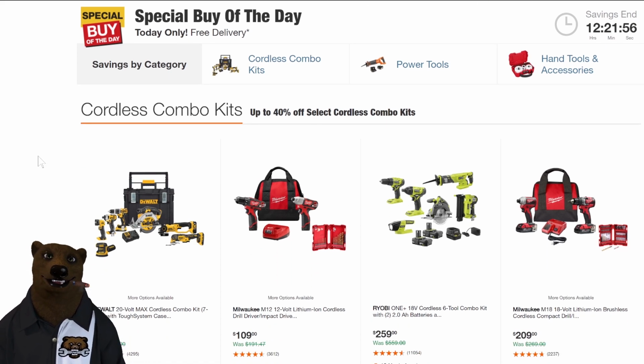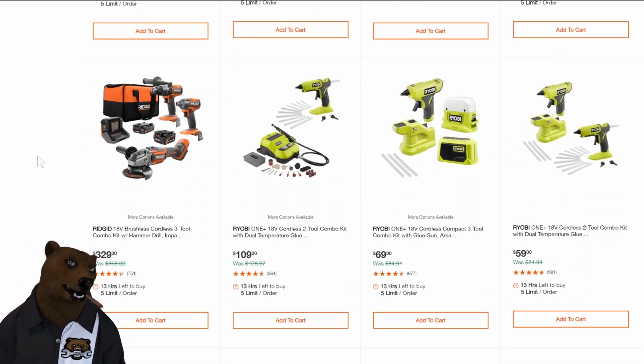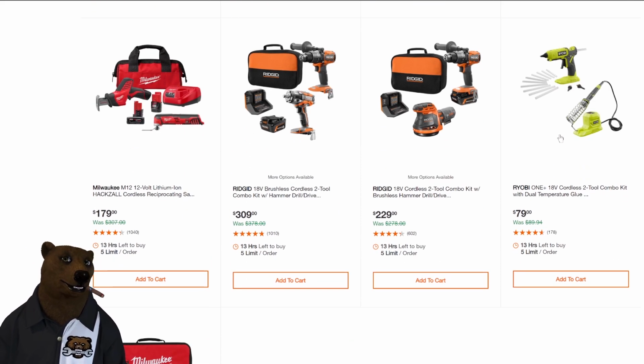That said, there's too many deals here to go through them one by one. I'm going to scroll through these real quick. Of course, we will have a link to this page, just like everything else we talk about, down below. So if you see something here, like this Ryobi accessory kit, that's pretty cool. Look, you get the glue gun, which is fantastic. You get the soldering iron, which I've not tried. And you get the rotary tool, which is also really good. We got some Ridgid stuff in there.